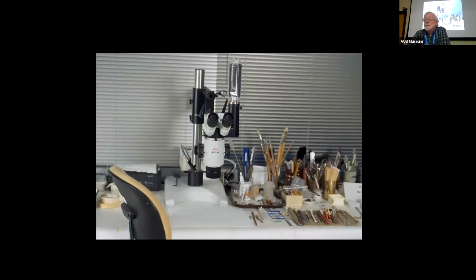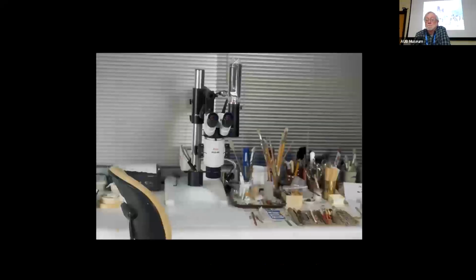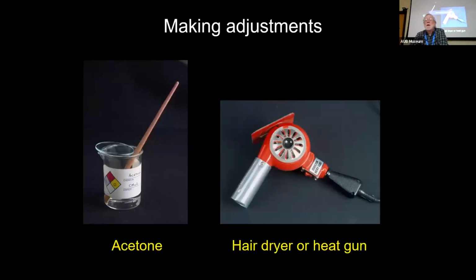So a lot of these really small pieces, you really need a microscope to locate them in the proper position. And there's no reason not to put pieces in. There's always a place, and maybe you'll find it. Adjustments can be made using solvent, acetone, with a brush, or using a hairdryer. Paraloid B-72 is thermoplastic. So at a fairly low temperature, 50 degrees centigrade, it will soften, and then the pieces can be adjusted or moved.